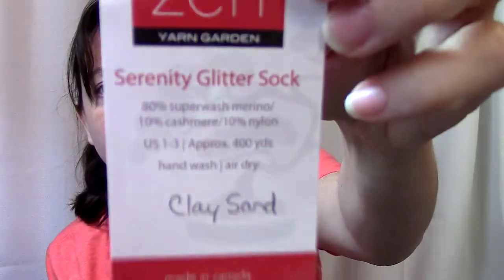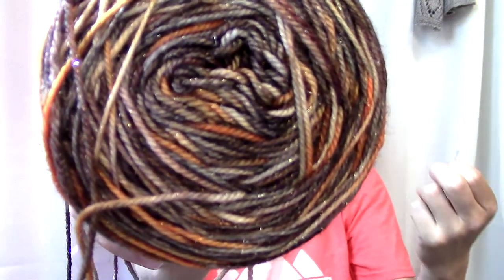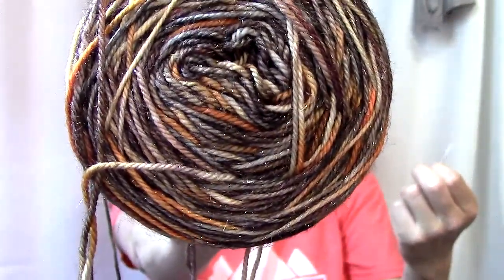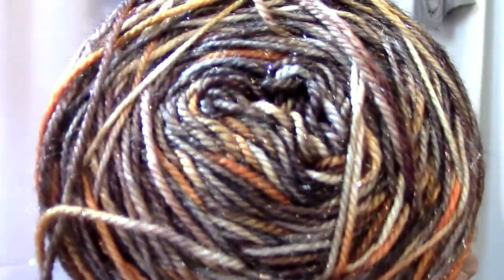And this is a Zen Garden Glitter Sock in the Clay Sand colorway. There it is. So it's merino cashmere nylon. Beautiful. It doesn't list the stellina in there, the sparkle. So there's probably just, I don't know. Yeah. So Hohe had made the suggestion that when you choose your colors, to choose colors that you will wear, because you're going to want to wear this. So I tried to go more neutral and just use this as my pop of color.